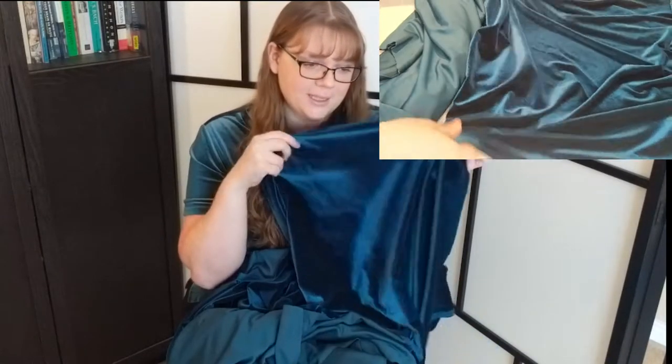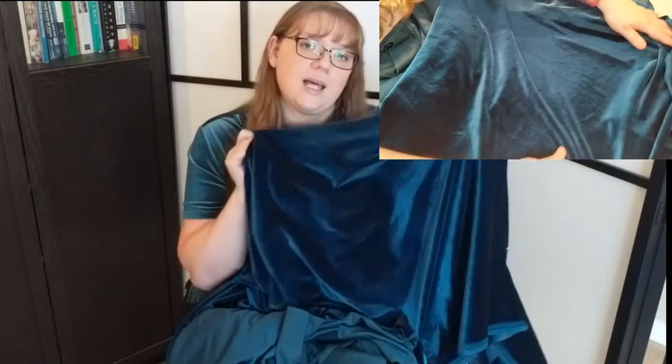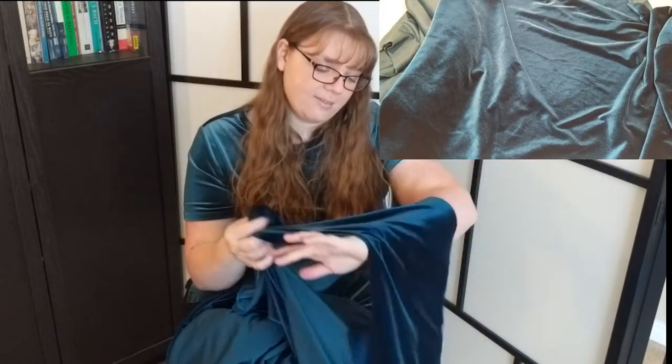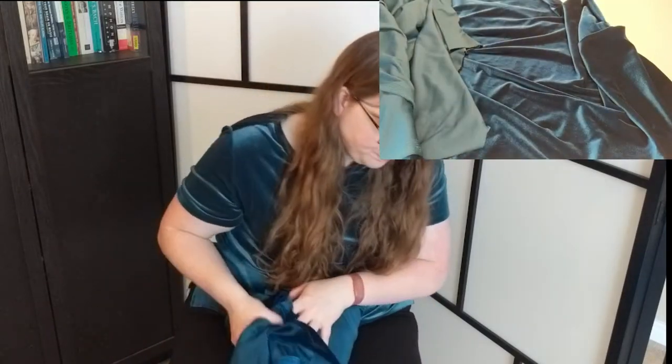So I love this. I think this is one of the most pretty fabrics. It's nice and drapey, has a little bit of stretch. It looks gorgeous in the light. I love it. So this was 3 yards from fabric.com/Amazon.